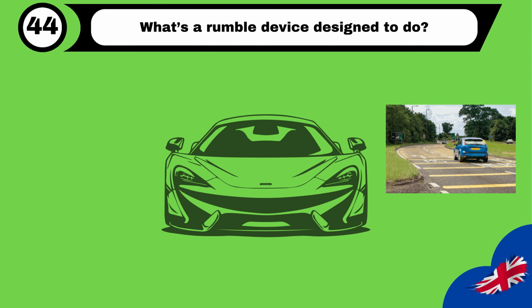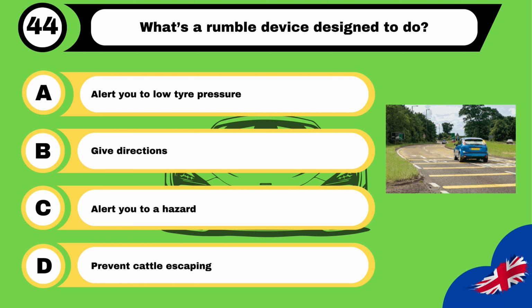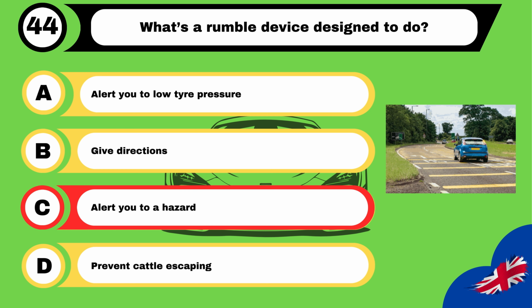Question 44. What's a rumble device designed to do? A. Alert you to low tire pressure. B. Give directions. C. Alert you to a hazard. D. Prevent cattle escaping. The answer is C. Alert you to a hazard.